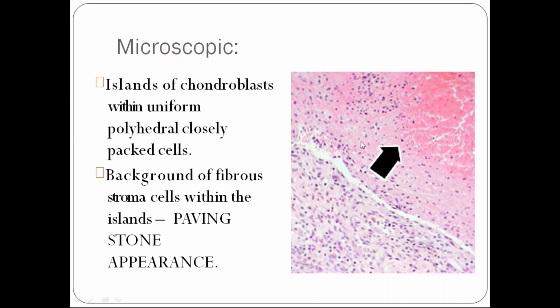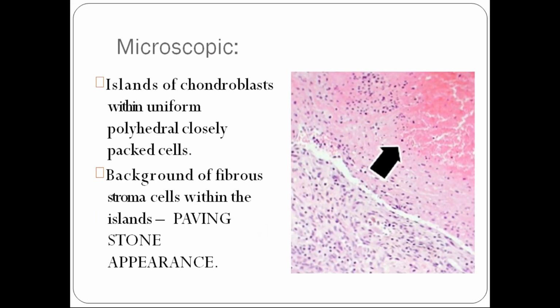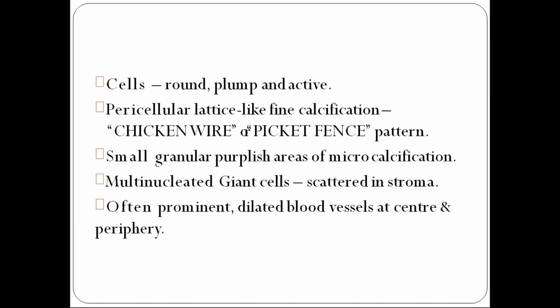It can be given as a PG bit for you. So just remember the paving stone appearance is seen in chondroblastoma. The cells are round, plump, and active. And remember this thing also: chicken wire or picket fence calcification. Okay, the calcification may be seen in chondroblastomas, which can be in the way of a chicken wire calcification or picket fence. Picket fence means the fence we usually see. And these are the microcalcifications and the multinucleated giant cells which are scattered in the stroma. Sometimes there might be dilated blood vessels in the center or the periphery. So you need to remember two things, which is paving stone appearance of the stroma and chicken wire or picket fence calcification.